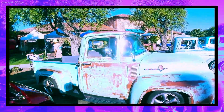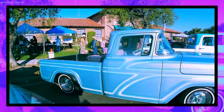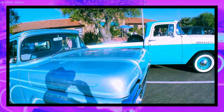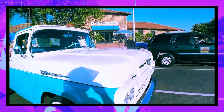Ford F-100, little patina action. Oh, I love the paint job on this one. Looking nice. Got a good job on that paint job. Ford F-100 action. Trucks are out.